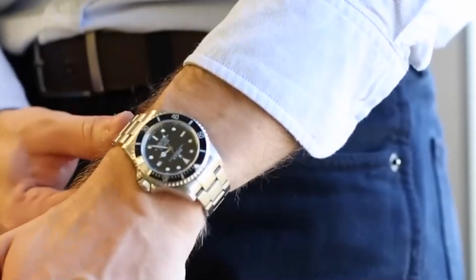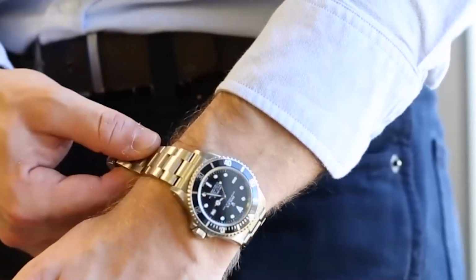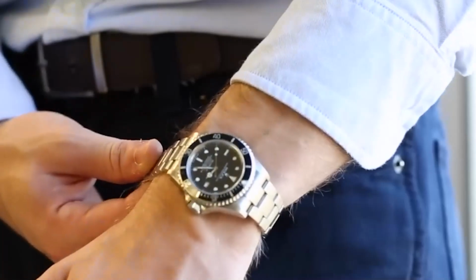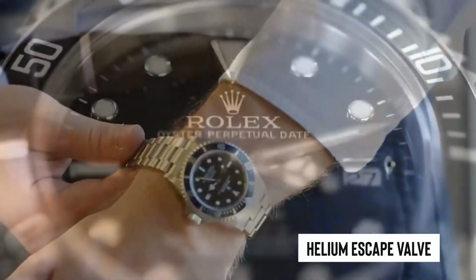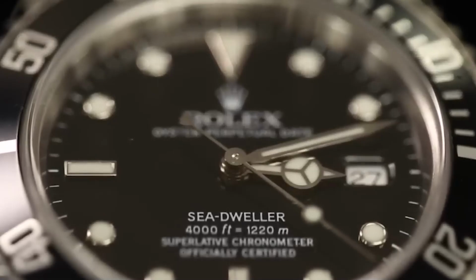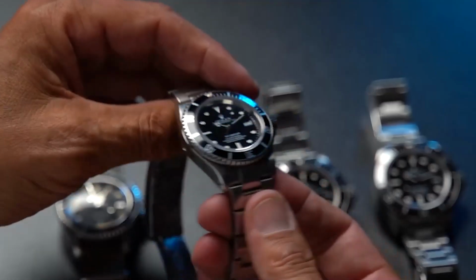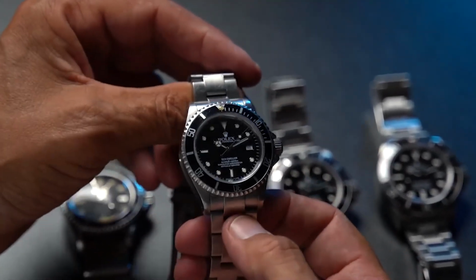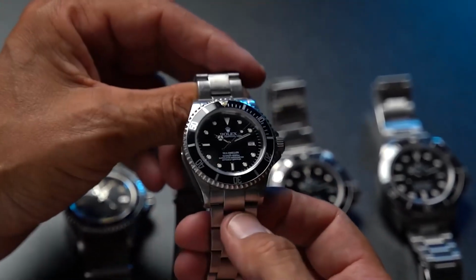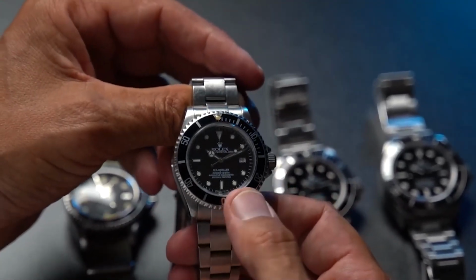What makes the Sea Dweller 16600 stand out isn't just its capability to handle the pressures of deep-sea diving. It also features a helium escape valve for decompression, a feature that's crucial for professional divers operating at great depths. I mean, it's practically a survival kit on your wrist, equally at home in deep ocean trenches as it is at a high-stakes business meeting.